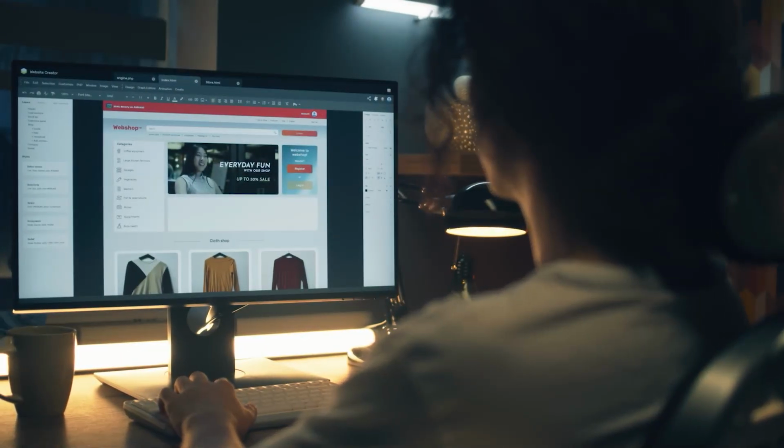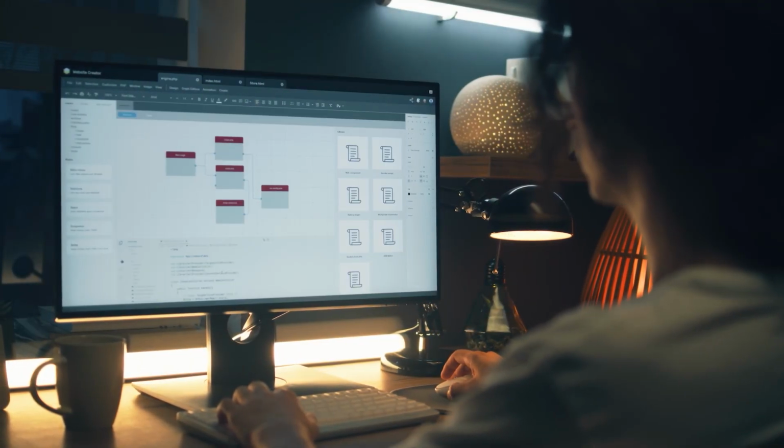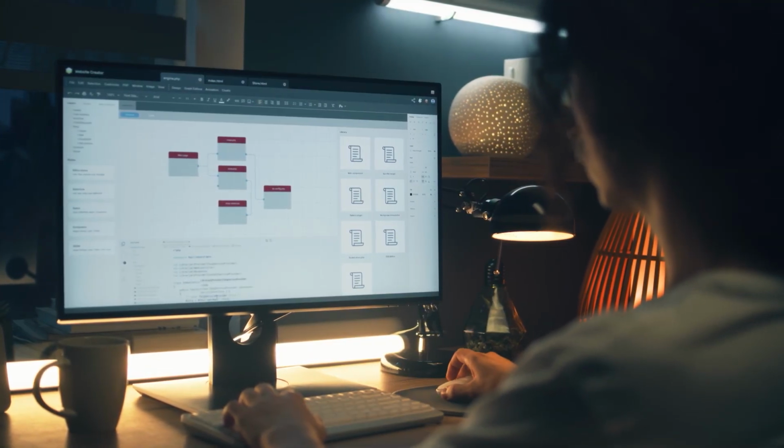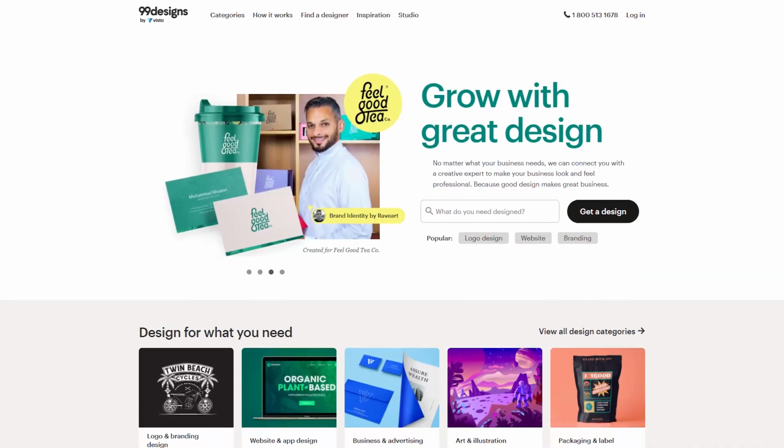If you've ever needed graphic design work done, whether it's a logo, website design, or even packaging, there are websites out there that can connect you with talented designers from all over the world, making it easier to bring your creative ideas to life.